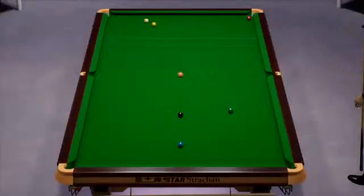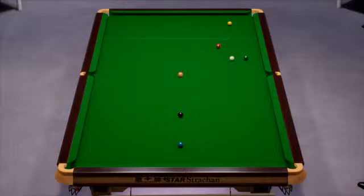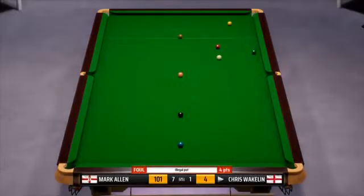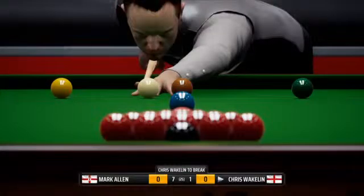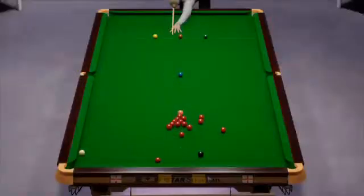That's a foul, but it doesn't matter. Foul. Mark Allen, 101. Chris Wakelin, 4. Frame conceded. Frame, Mark Allen. That is the frame. Thank you, the 9th frame. Chris Wakelin to break.